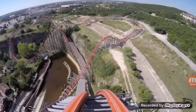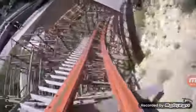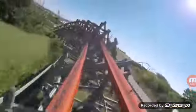Iron Rattler is such an amazing coaster. The terrain, how it dives off the quarry wall. I don't even care that much about the tunnel. It's okay, and it gives kind of a hand chopper effect if you have your hands up. And then that dive off the wall is amazing. The inversions are pretty okay.